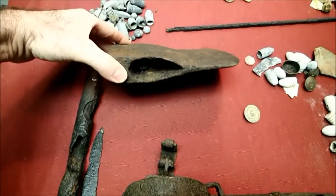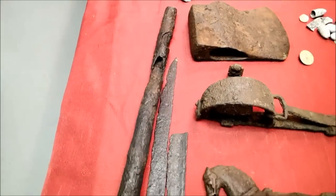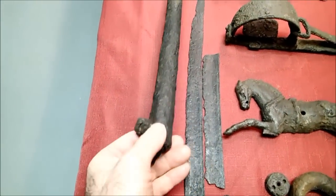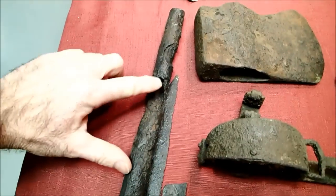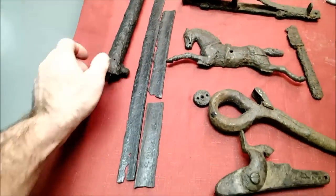As you guys know, I love axes, and this is an axe I found. This is a sawed-off musket barrel. If you look here, this is the nipple right here. You can see the barrel's been eaten through, so you can see the inside. It's obviously sawed off.